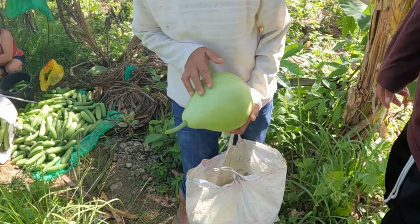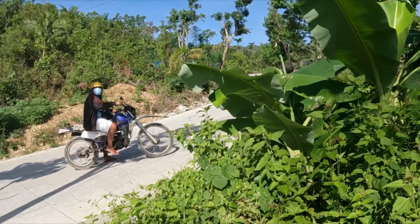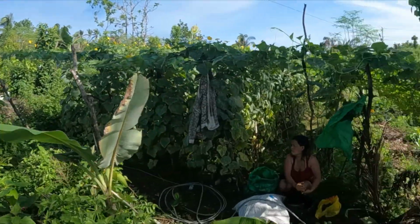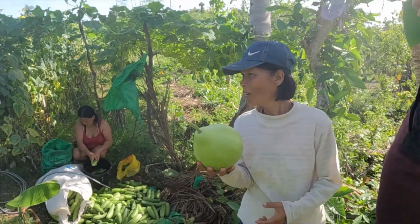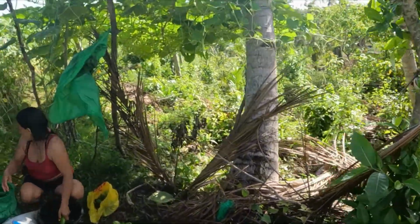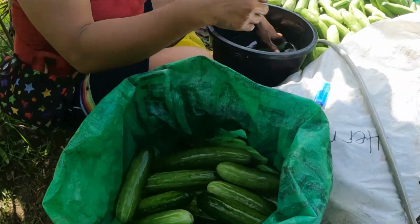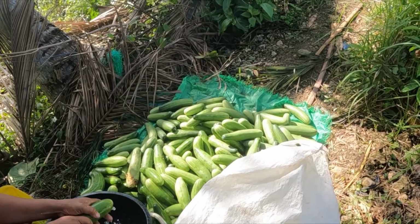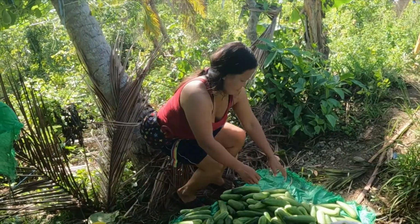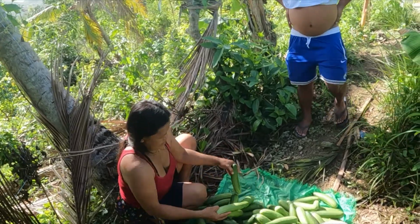Ooh, big squash. Very nice. Wow, beautiful. And Ariel, will they sell in the market on Saturday? Oh no, they're gonna sell it to Cebu City. That's cool.